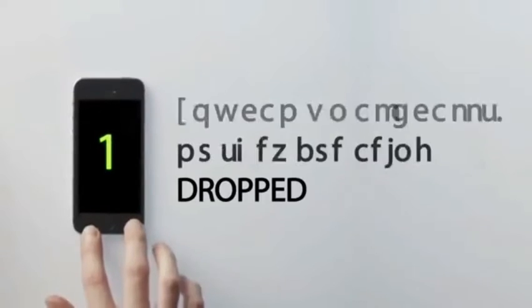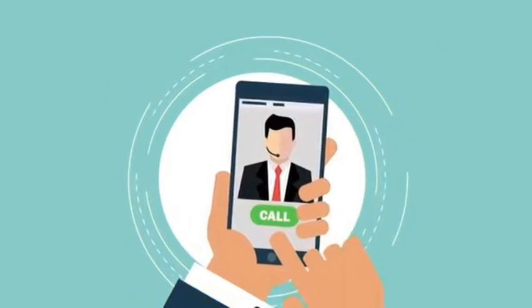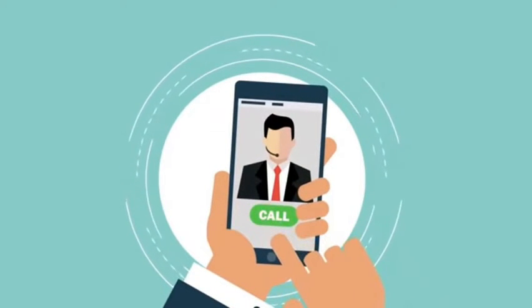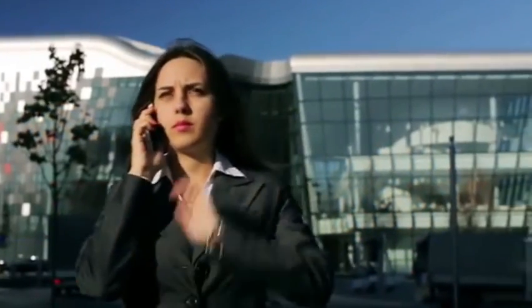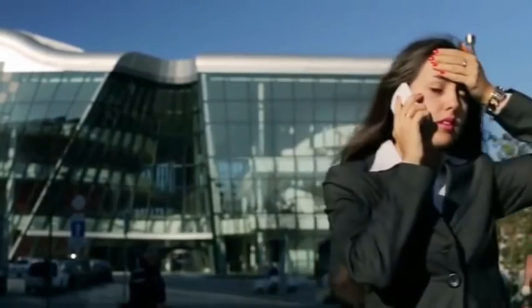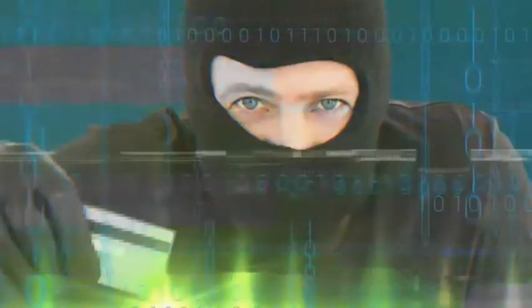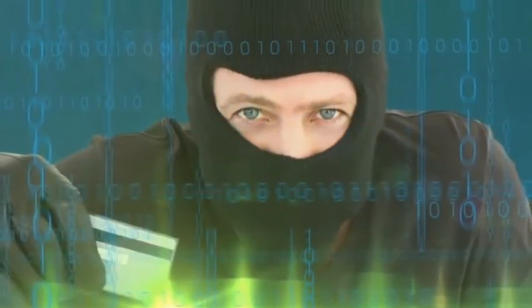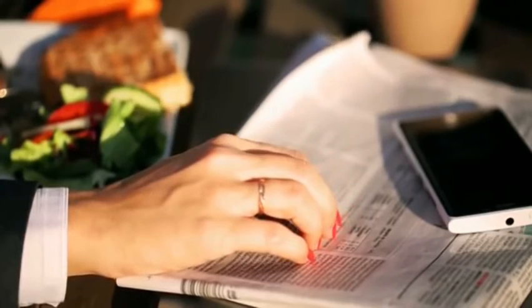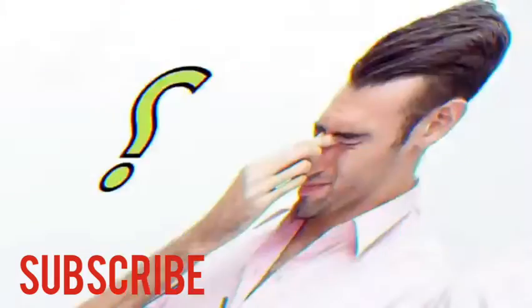Number 1. You can't make calls or they're being dropped. If you experience calls being dropped, the inability to make calls at times when you appear to have good signal strength, or strange noises occurring during your phone conversations, something may be amiss. Normally, these problems are indicative of technical issues unrelated to a breach, but that is not always the case. So, if you noticed these symptoms shortly after you took some action that you now regret, you may wish to consider whether you need to take corrective action.